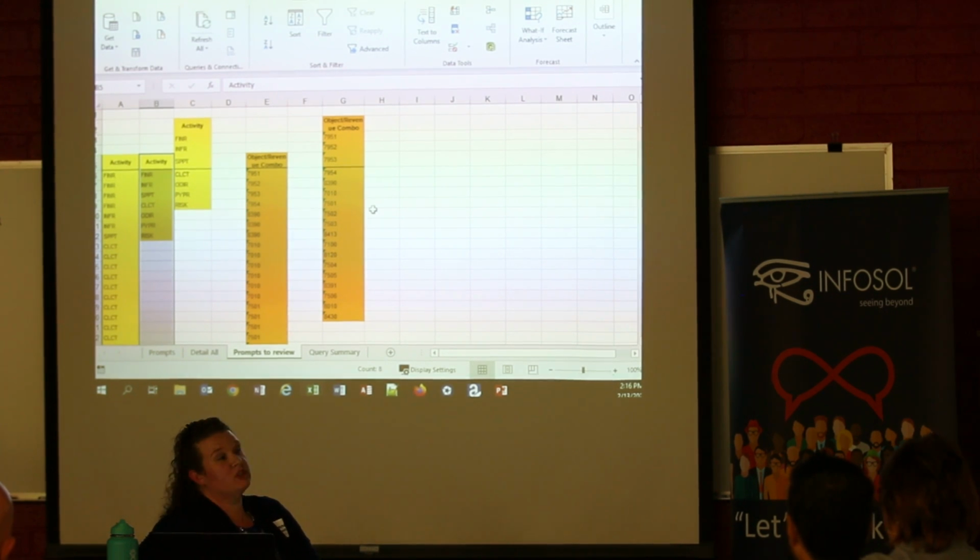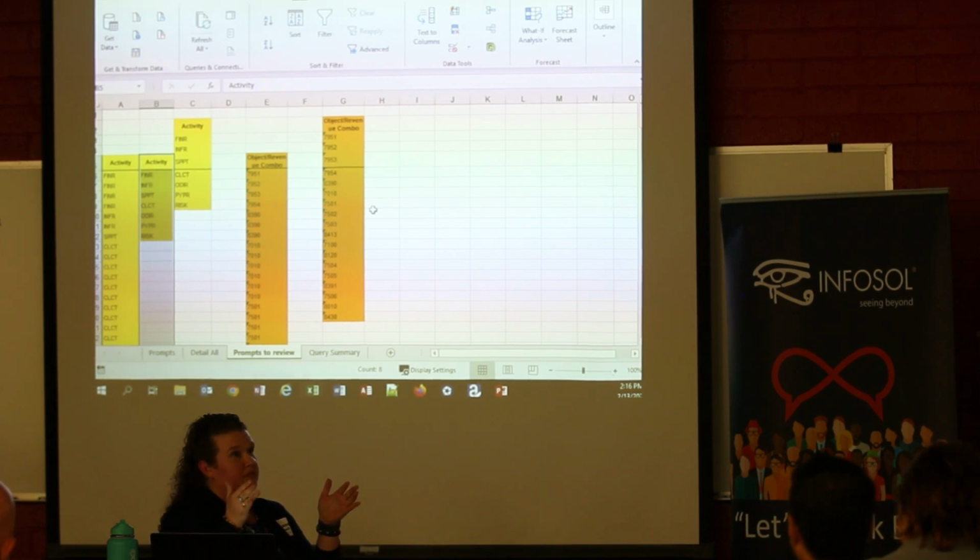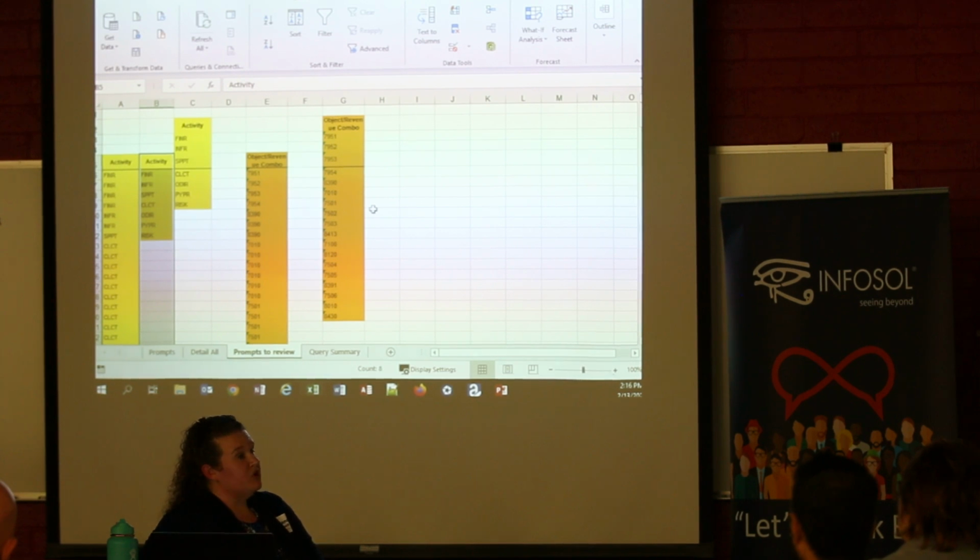I generally test about 5% is my average, depending on how big the report is. If it's a ginormous report, I may test less or just test portions of it, because some of my reports, a brand new fresh report with no basis behind it, I could spend 2 to 3 days just testing the report to make sure the data is valid.